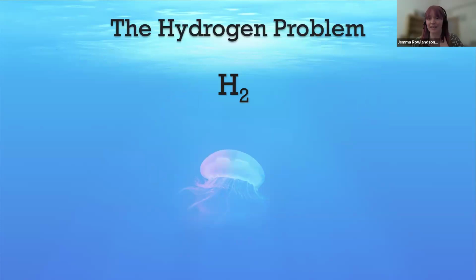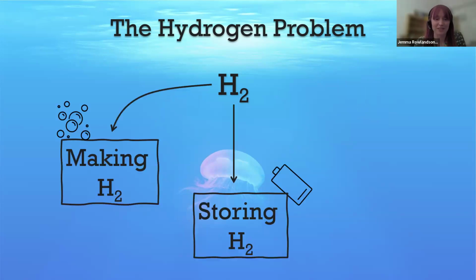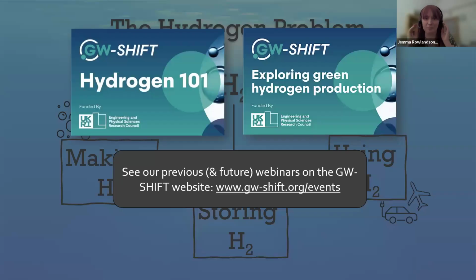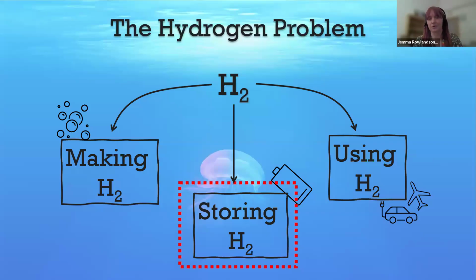And I personally like to split this into three main areas of research for hydrogen, which is making it, storing it, and using it. And I'm going to seamlessly signpost you to our previous seminars at this point. Tim gave a really nice overview of hydrogen in general, and James Courtney in our last seminar looked a lot more at the hydrogen production side of green hydrogen. And today I'm going to be talking to you about the storage part of hydrogen.